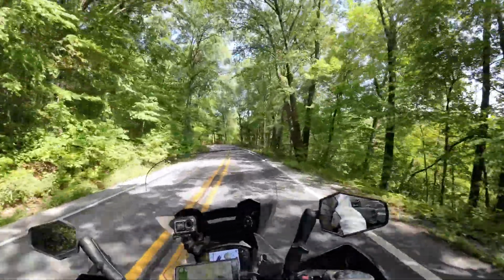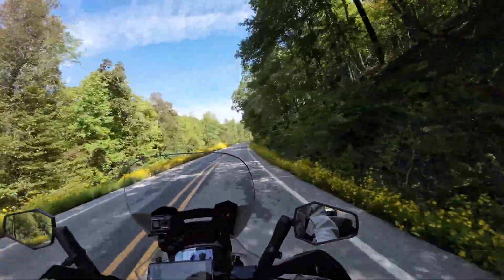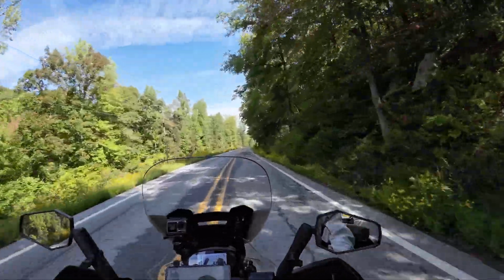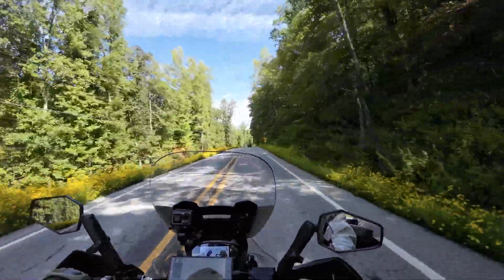On up the pig trail here. Got a lot of wildflowers out from the rains that we've had recently. Really pretty. Man, can't beat this.